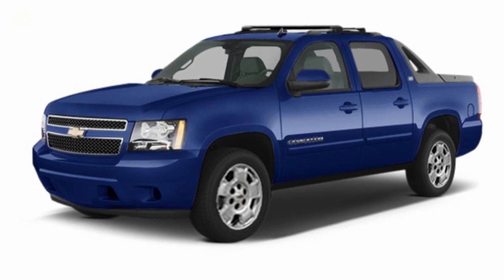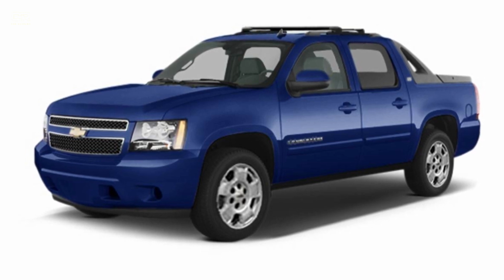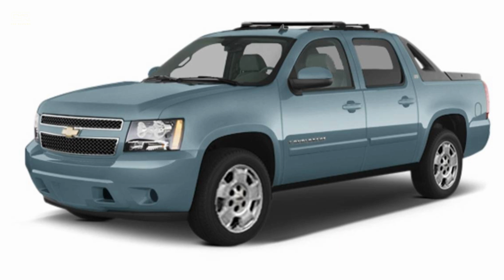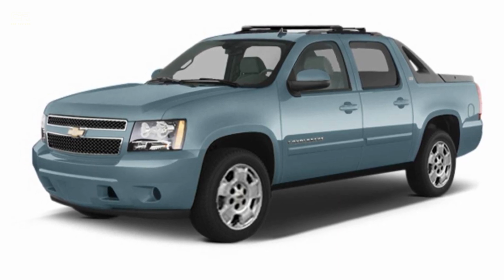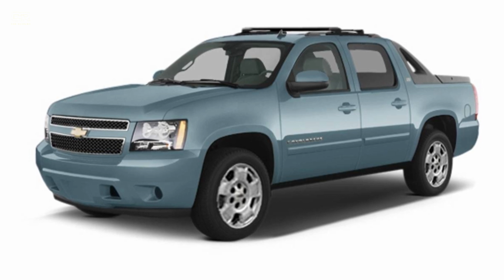Adding to the frustration, the Avalanche's suspension system was another major failure point. Many owners dealt with premature wear in the rear air suspension, leading to a rough, bouncy ride, poor handling, and uneven weight distribution. Over time, this caused alignment problems and excessive tire wear, turning what was supposed to be a smooth-riding truck into an unstable and unpredictable vehicle.